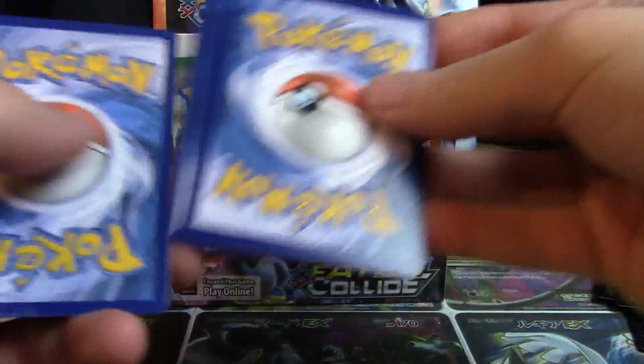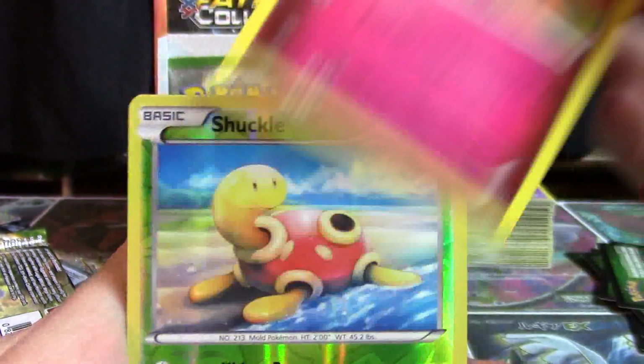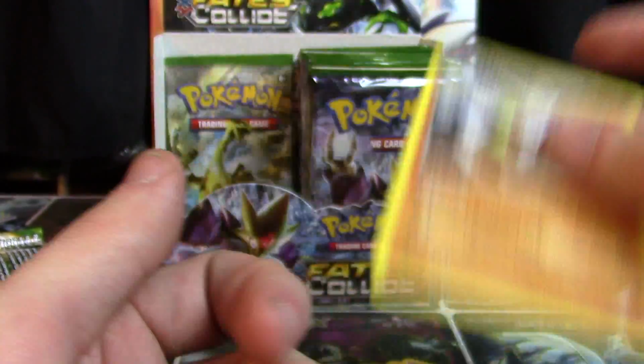That was about the smoothest pack opening we've had so far. Hope to keep that going. Duosion, Whimsicott, Ammonite, Gothita, Riolu, Cottony, Burmy, Snubble, Reverse Holo Shuckle. I'm keeping this one no matter what. That's cool. And a Marowak.